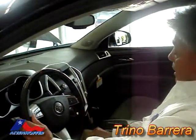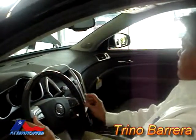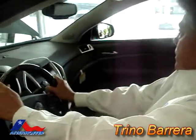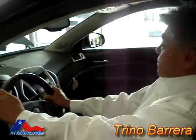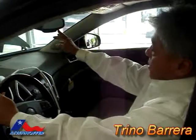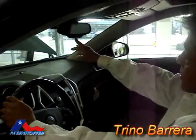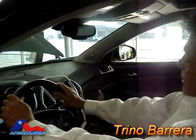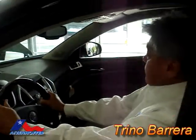You can also, at your fingertip, hit your OnStar communication system. Speaking about OnStar, I don't think anything on the market is as good as what General Motors has. It has an emergency system in case of emergency, criminal activity, or fire. It has a roadside assistance button and a hands-free phone button. At the touch of a finger, you can get an advisor on the other end in case of emergencies.